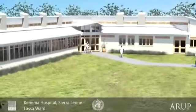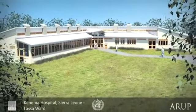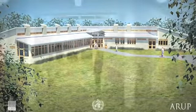This project was funded by the World Health Organization, and they put together a scheme along with the architects to build a naturally ventilated clinic in Kenema, Sierra Leone, and it was for Lassa fever patients. It needed to be low cost and low maintenance, but we still needed to have a high quality healthcare environment.